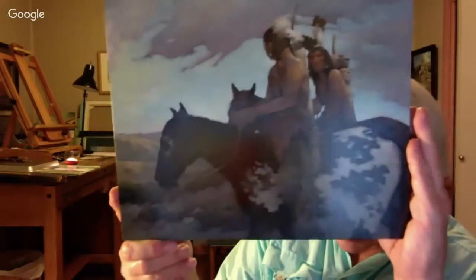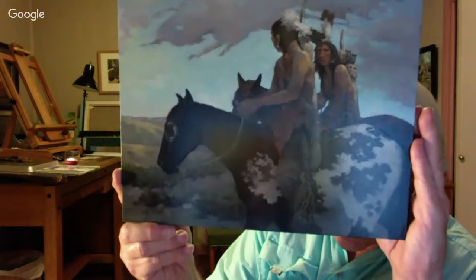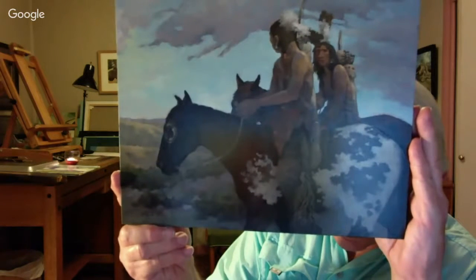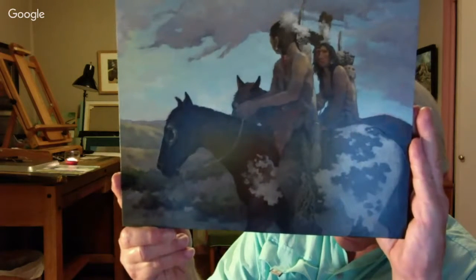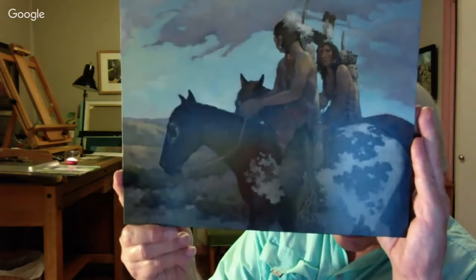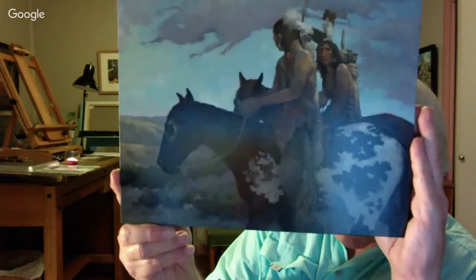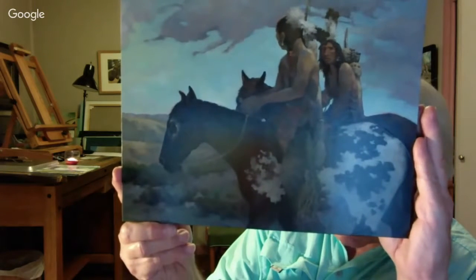And see how he's grouped the two images. He's got the horses kind of overlapping each other, and the two braves doing it, and they're even overlapping the buffalo cloud formation in the sky. And look how the value pattern is so coherent, so distinct. If you squint your eyes, you can tell what it is just by their silhouettes, those black masses. It's like the sun is only hitting their shoulders and their heads. The rest of it is in shadow.